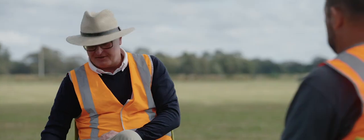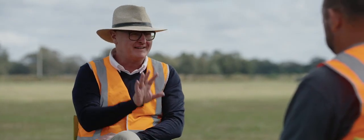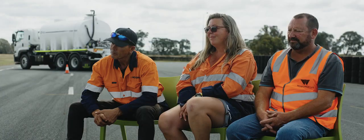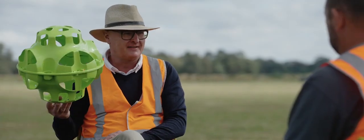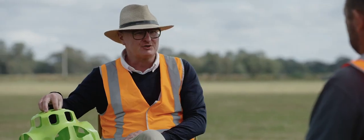The other interesting thing I found is how much weight it adds. And it adds no additional weight. Water is heavier than that. The density of that is lighter than water. So therefore, the truck is actually lighter.